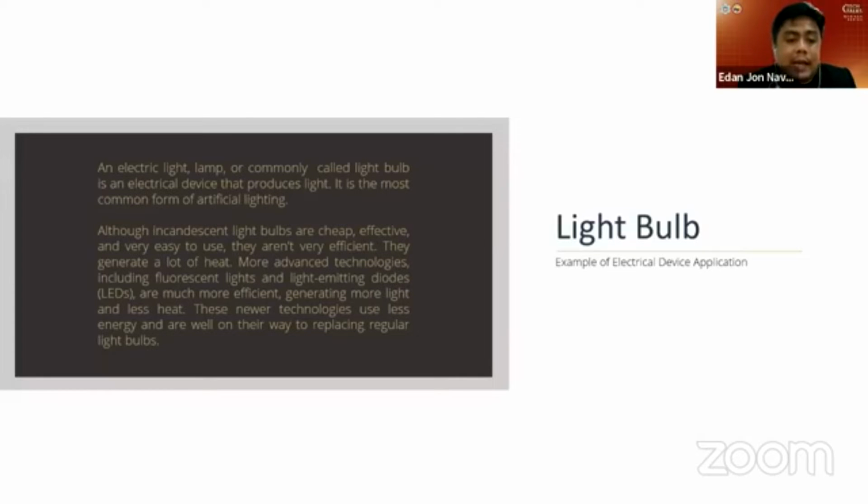An electrical light lamp, or commonly called light bulb, is an electrical device that produces light. It is the most common form of artificial lighting. Although incandescent light bulbs are cheap, effective, and very easy to use, they aren't very efficient. They generate a lot of heat. More advanced technology, including fluorescent lights and light-emitting diodes, or LED, are much more efficient, generating more light and less heat. This newer technology uses less energy and is well on its way to replacing the regular light bulbs.